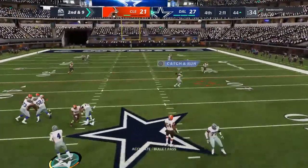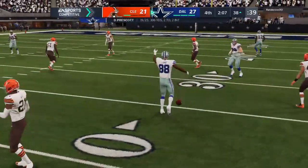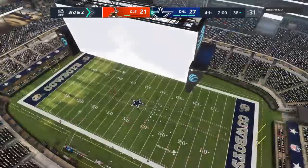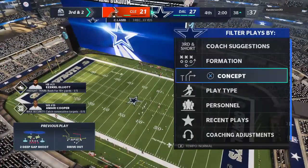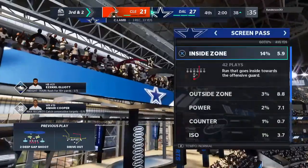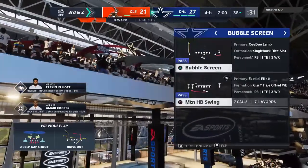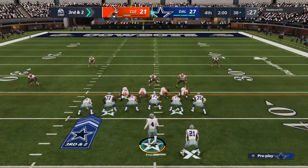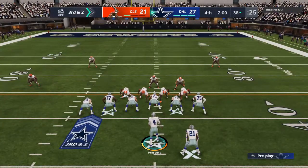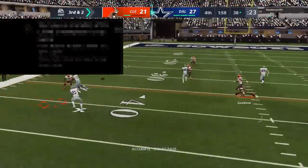Prescott from the gun. He'll find Lamb. That's complete. And the stop here will come at the 38-yard line. The reception good for 7. It's 3rd down. Makes it 3rd and 2. So the Cowboys in possession of the football here as we get you reset. They're facing a critical 3rd down now as they try to hold on to this lead.